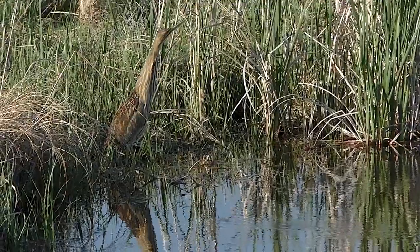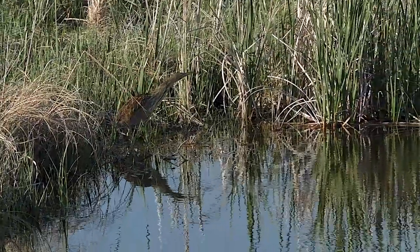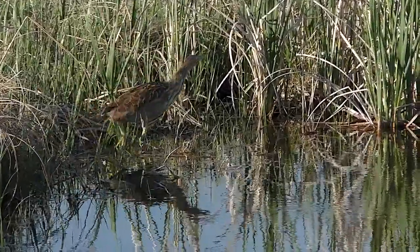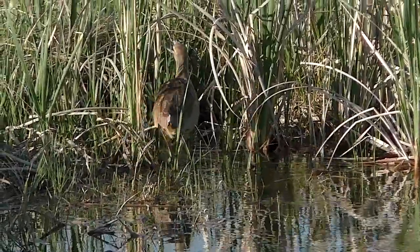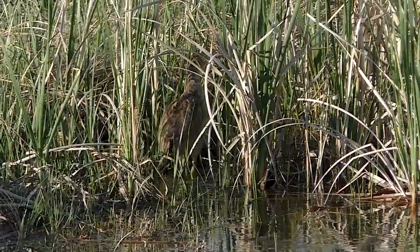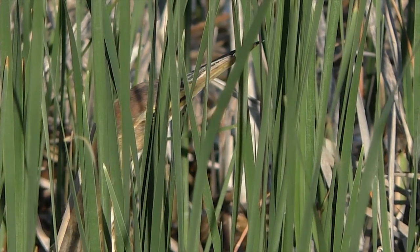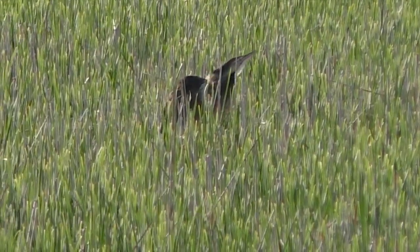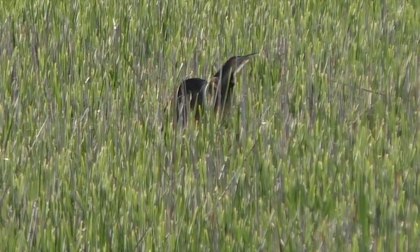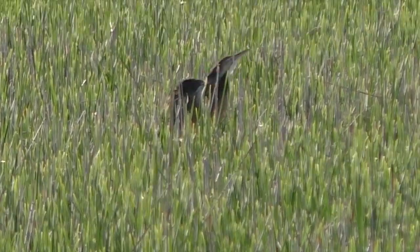Sound may help. Bitterns call with an odd percussive sound that carries far across marshes. The birds may call from deep in the weeds, or they may perch on tops where they're more easily spotted. The unique calls give bitterns their nickname, thunder pumpers.